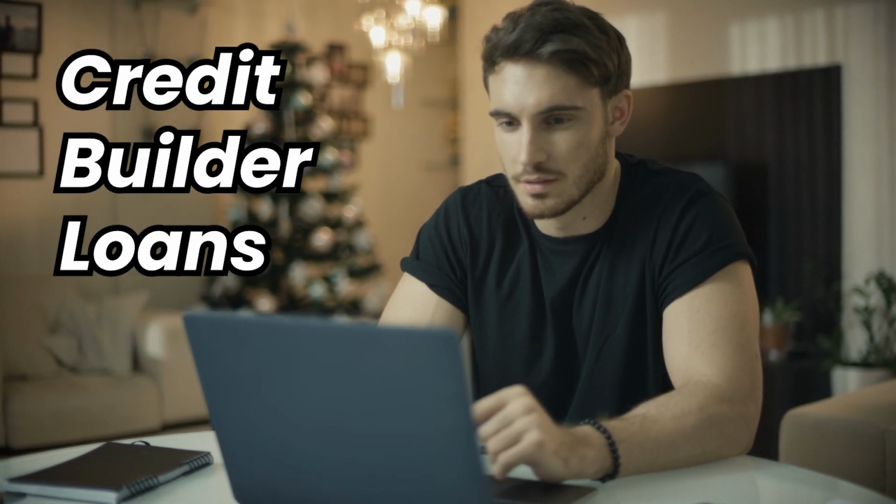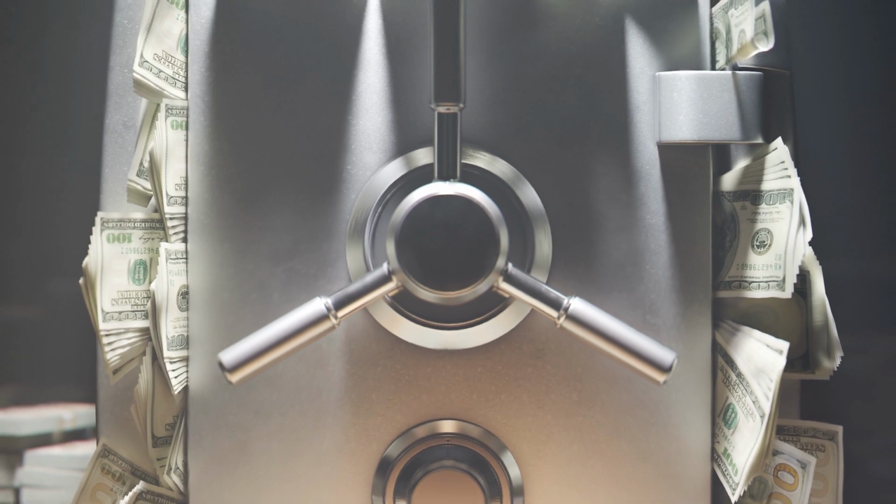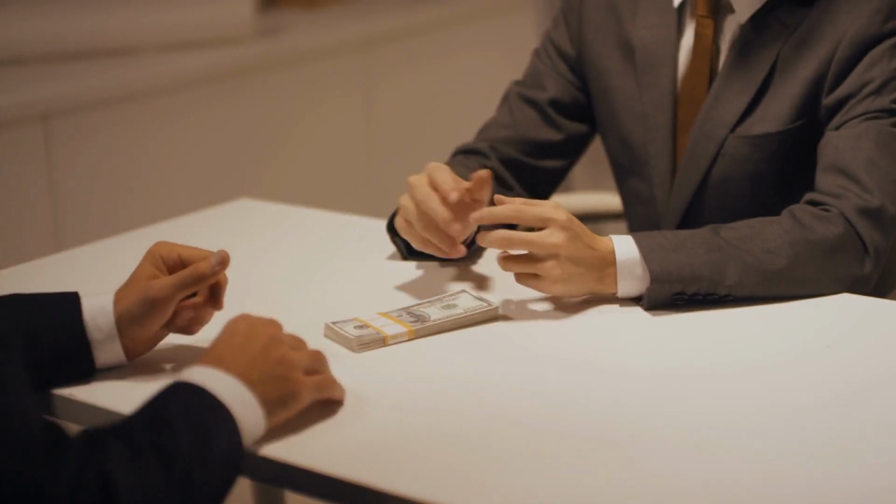Let's now move on to our 4th credit building method. Credit builder loans. These are small loans which exist for the sole purpose of helping you build credit. You take out a loan, but the money isn't given to you at the start. Instead, it is held in a certificate of deposit locked up in the bank until the end of the loan period. When you've paid off the loan, it is finally given to you. This way, all those monthly on-time payments get reported to the credit bureaus, which helps build your credit score.